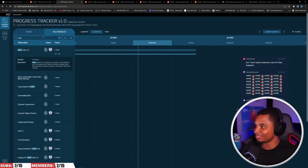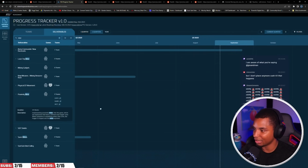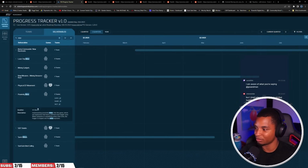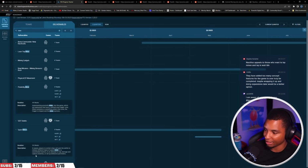Space mines. Which I actually think might be on the tracker. See, they got proximity mines. I actually don't know if these are referring to FPS or vehicle proximity mines. I think they're FPS proximity mines. Here's space mines down here. In space, players in certain ships will gain the ability to release different types of space mines in a coordinated fashion in an attempt to trap, damage, and capture enemies or set up direct defensive perimeters.